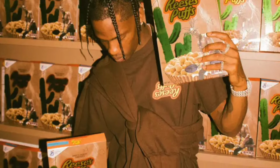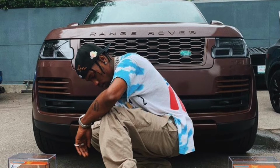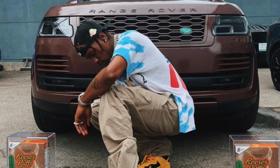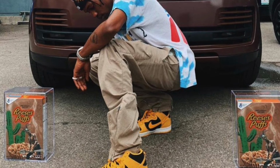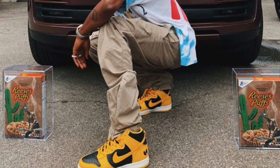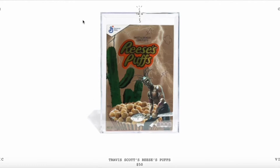Yup, you heard that right. The man that's the king of merch actually collaborated with Reese's Puffs, and what better way to introduce the collaboration than this Instagram post where Travis broke the internet, not only for the Reese's Puffs collab, but also wearing the Wu-Tang Dunk High collaboration that you guys see right there, which are very, very rare.